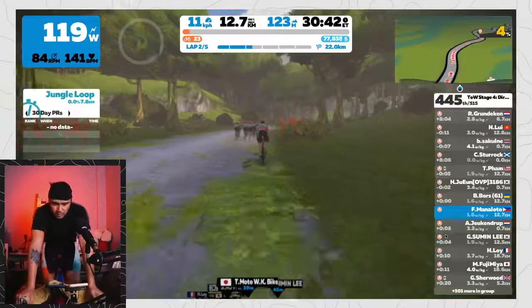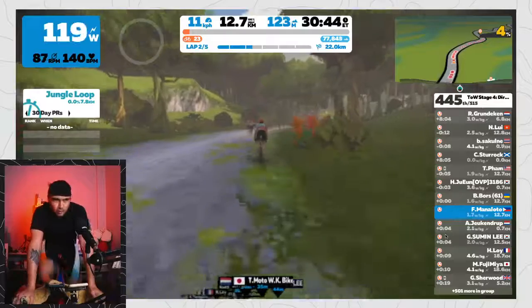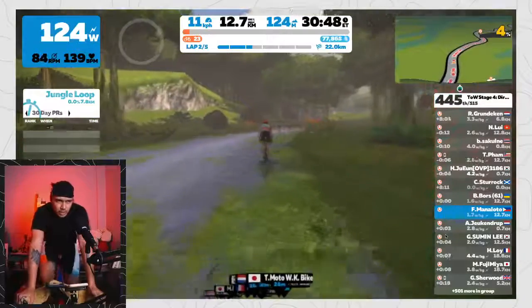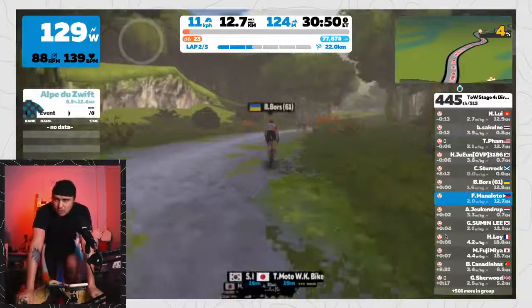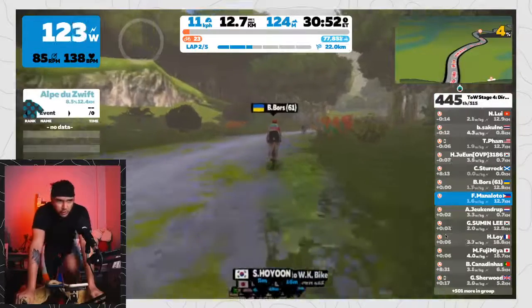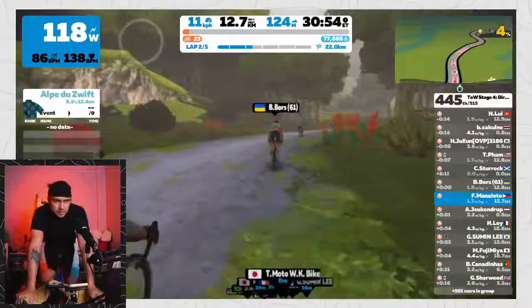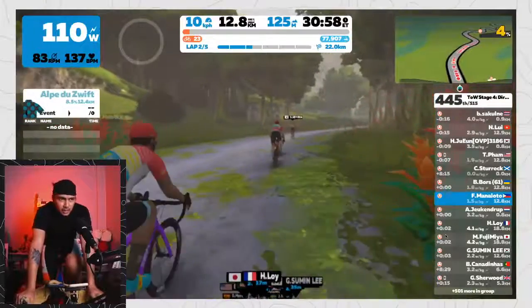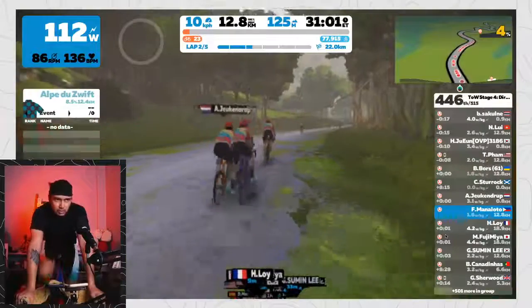Good evening, happy Monday. Welcome to the Tour of Watopia 2022 Stage 4, Dirt Drippin. This is category A, the longest route.